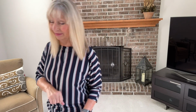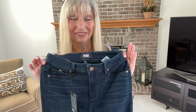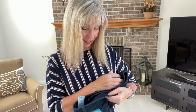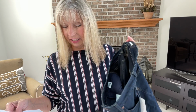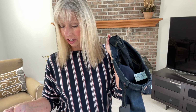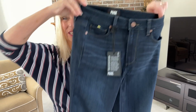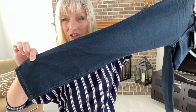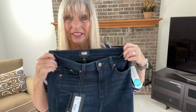Okay, hold on. These would not go on. They're just too small. They are by Paige. They're a 28. What the difference is, I don't know, between the two pair. The other pair fit. Let's see. These are the Skinnies Indigo, $178. Yeah, so sorry, these are Skinnies. So maybe they just fit different, I guess, but they would not go on.